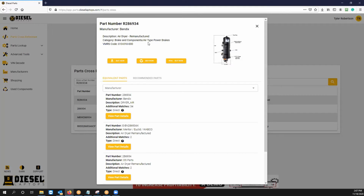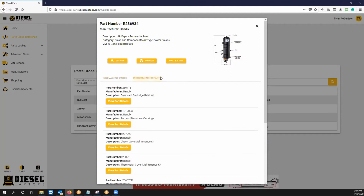Okay, and so recommended parts. Now, not every part that you put into the cross-reference is going to have recommended parts, but an air dryer is such a good example where this is important. Maybe somebody says, well, I got this 82 cartridge I need, and the parts person thinks, that's an old piece of equipment. They might need a few other parts. How does recommended parts play a role in that?